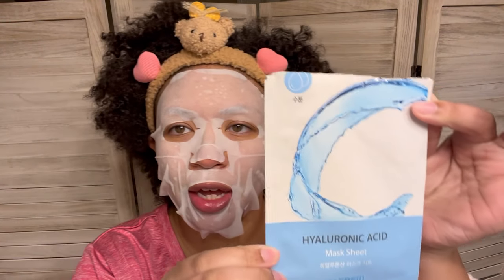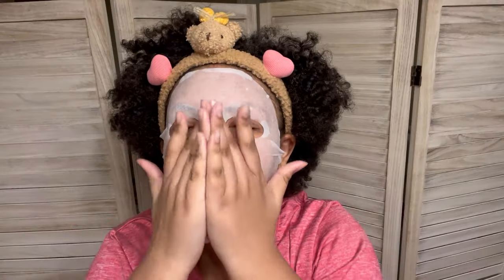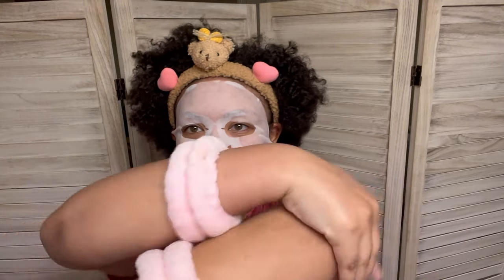It's been about 10 minutes. So I'm gonna take the essence and apply it to the rest of my face just to rehydrate the mask. I mean, might as well. And I will be back in 10 more minutes.